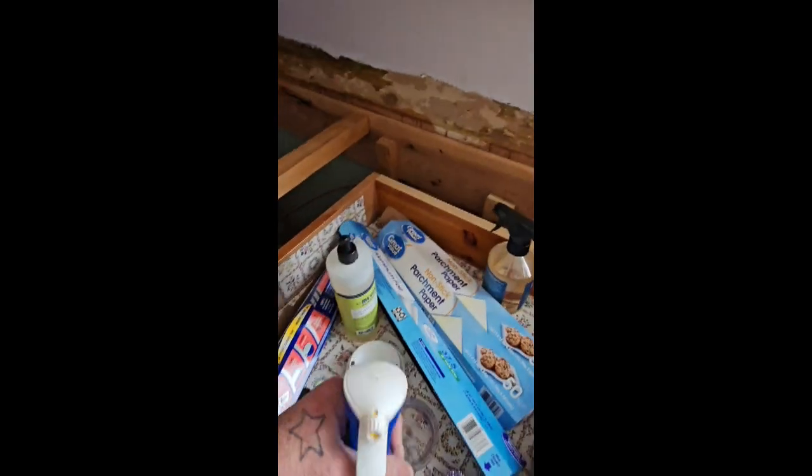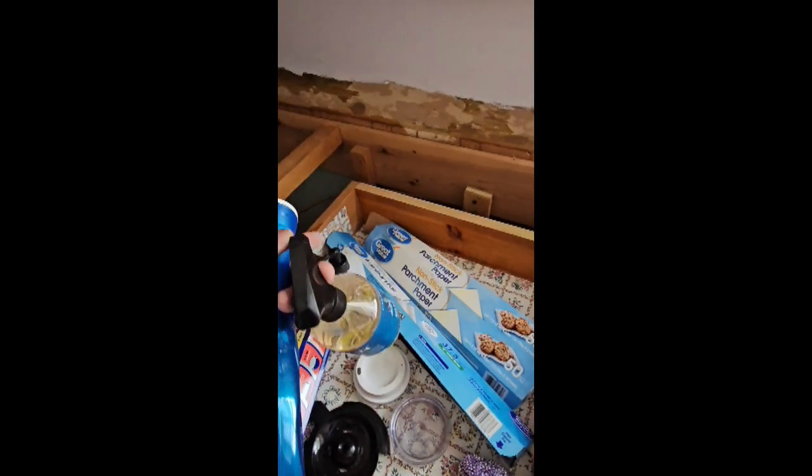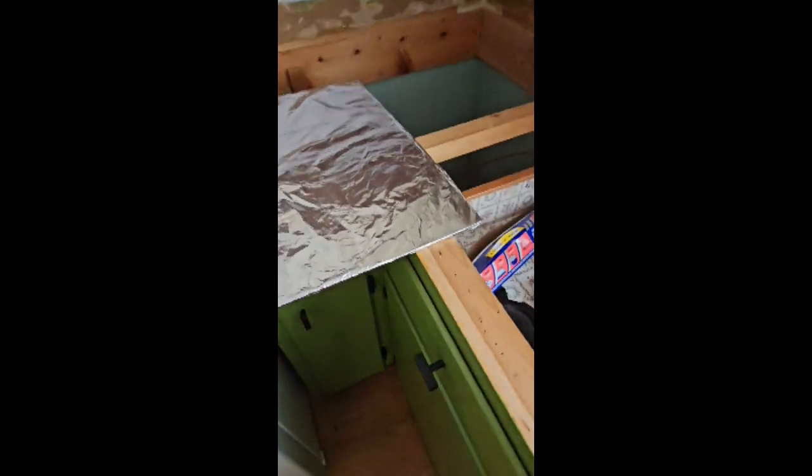They've got some cleaning supplies here. Obviously they won't be able to open the cabinet door once we put the tops on if these are still in the way. Obviously this has to go.